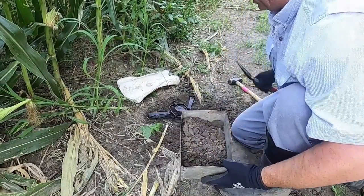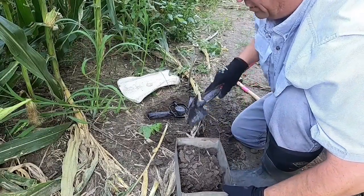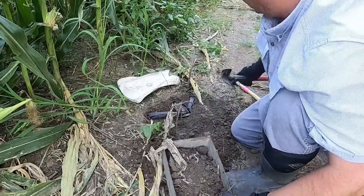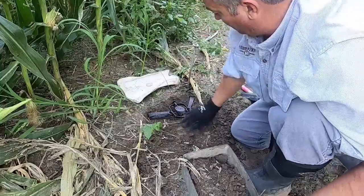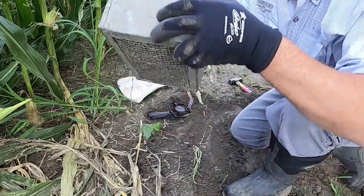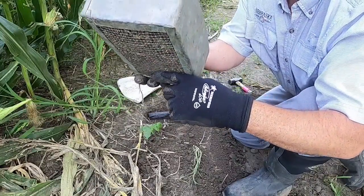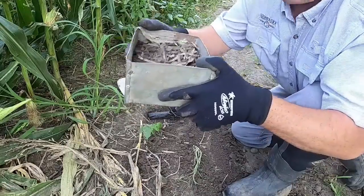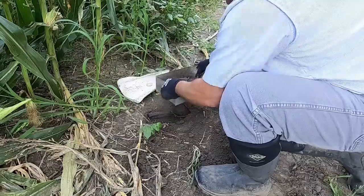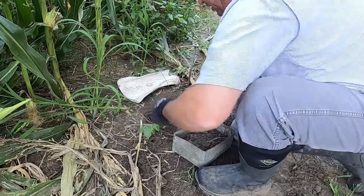I put it in the sifter pan. Now on the bottom of my pan, you'll see that I have kind of a screen down in here. And when I shake it, dirt falls out. So we're gonna shake that over our trap. And as we go, it's gonna slowly disappear.